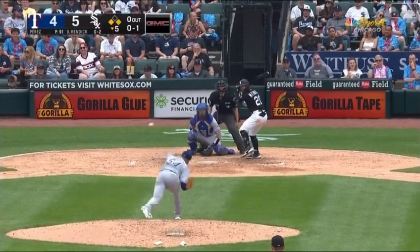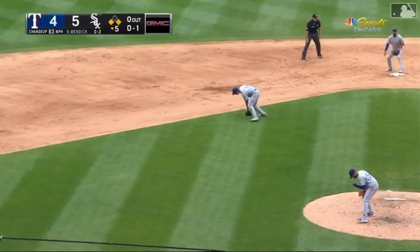It's time this year and trying to build on that. Mendick to shortstop. Seager forgot something.